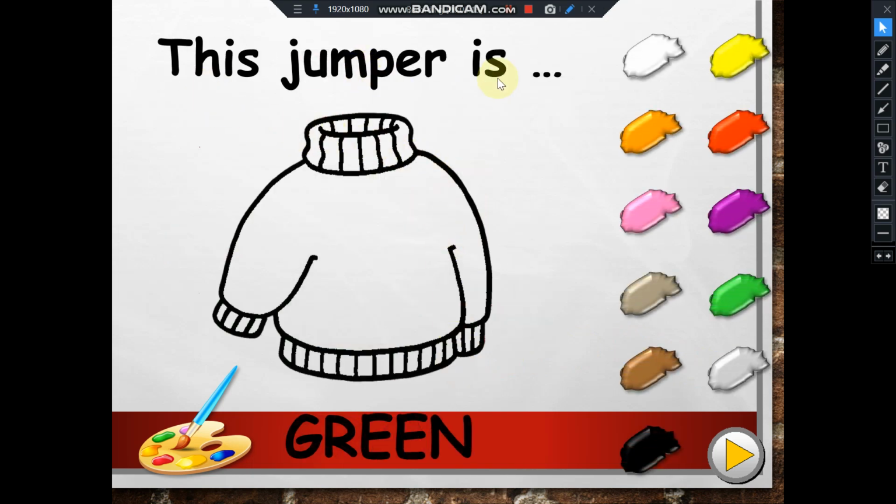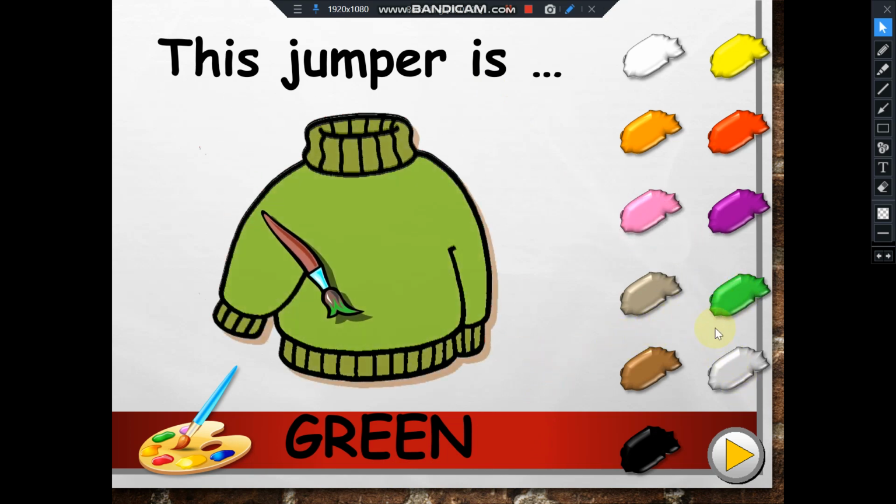This jumper is green. This jumper is green. Now your turn. Very good. Now let's find green color. Green. Green.